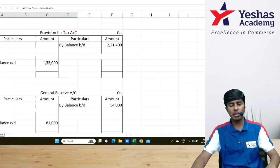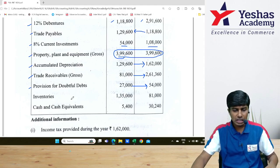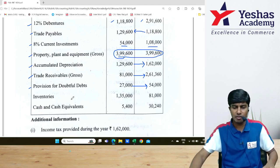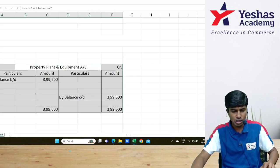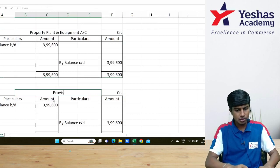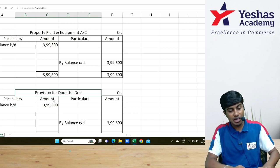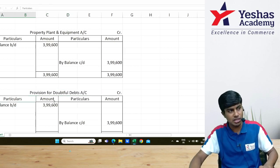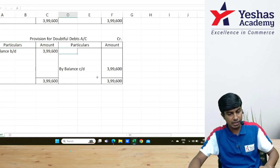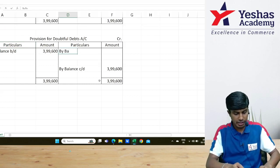Then simple, open one ledger, provision for doubtful debts. Right, opening balance on the credit side 27, closing balance on the debit side 54. I'll show the ledger if you want. Sir, but is it mandatory to prepare? Not required. You can skip. If you deduct it from trade receivables and then take the net trade receivables, the answer will be correct, but the presentation is wrong. Answer will be correct.